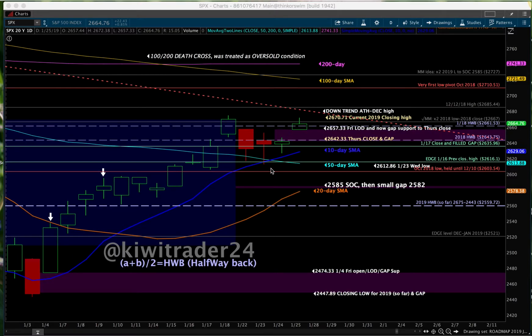So here is a simplified version of the S&P 500 roadmap, as we get ready to trade February week 1, 2019.